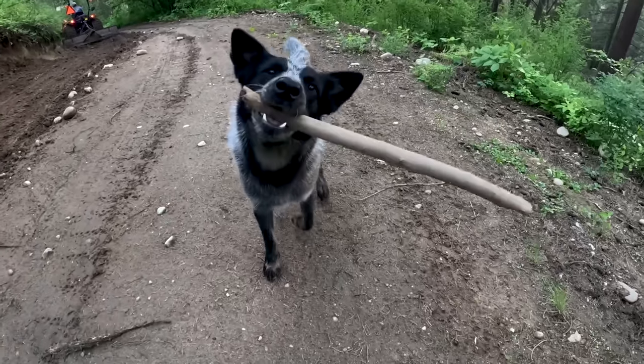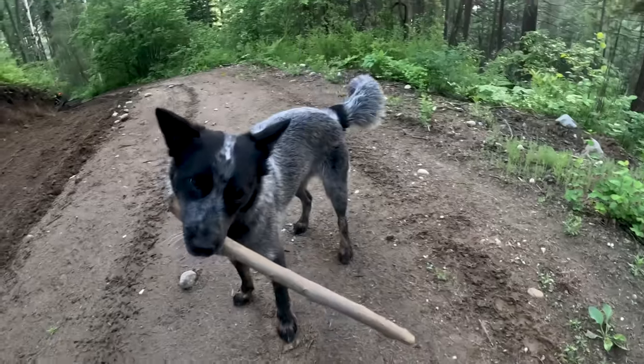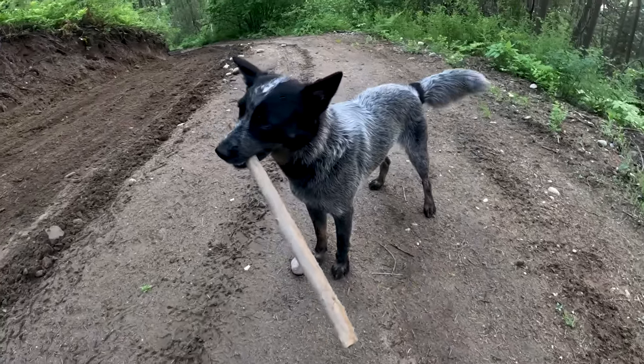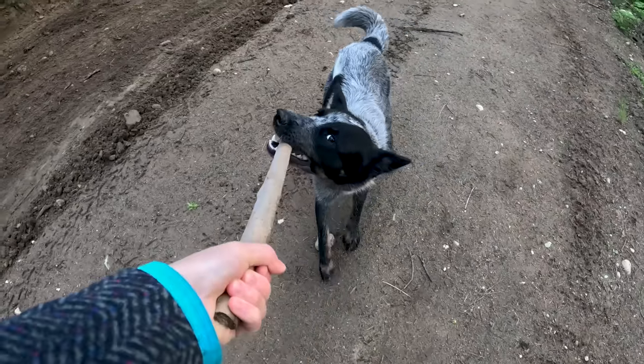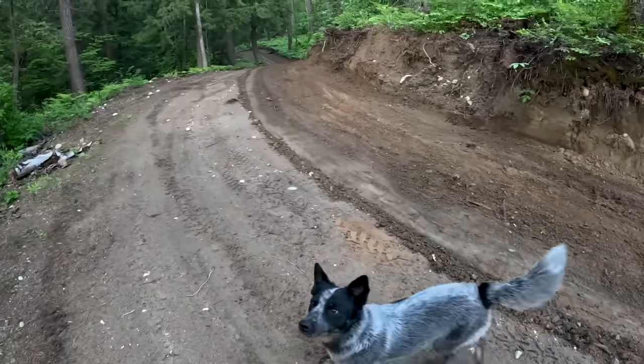Did you get the stick, boo boo? Oh, look, she's so proud. She's so proud. Can I have it? Oh, no. I got it. Drop. Drop it. Drop. Good girl. You ready?